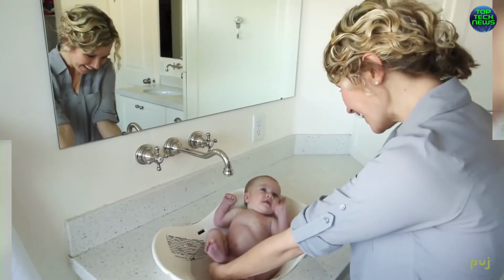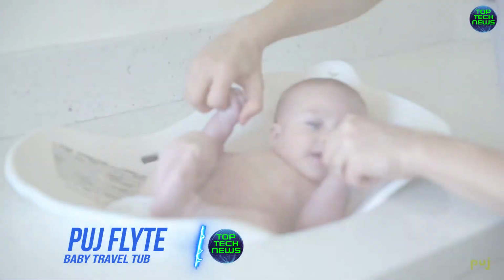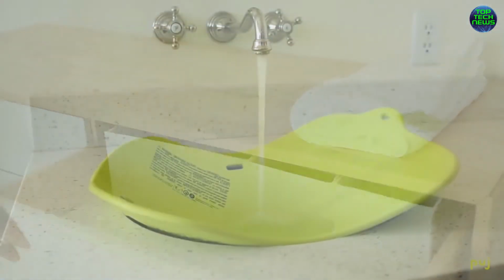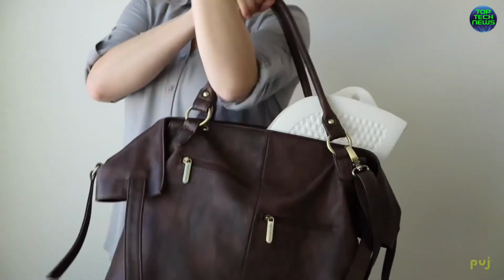After the Punch Tub was available on the market, I started to notice that people were taking their tubs with them on vacation or to grandma's house. I looked at the design and I thought, I can rework this and make it more travel friendly. Something that you could throw into your roll-on suitcase or even into your diaper bag.